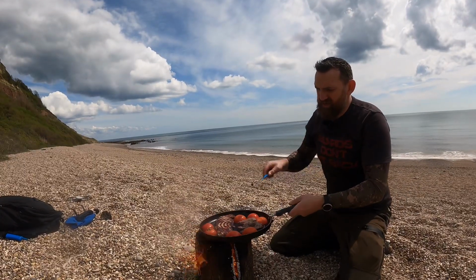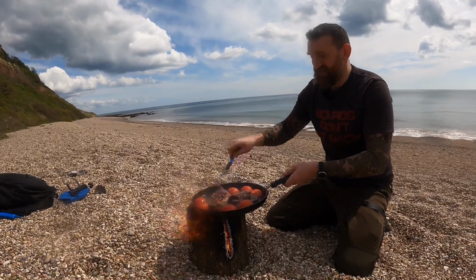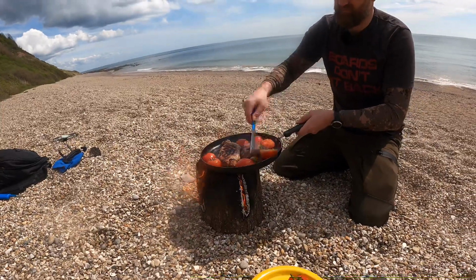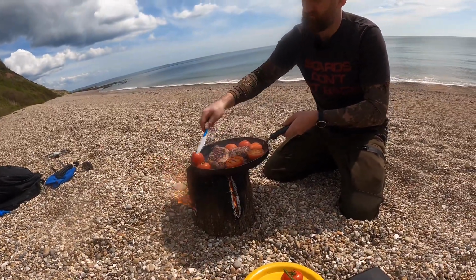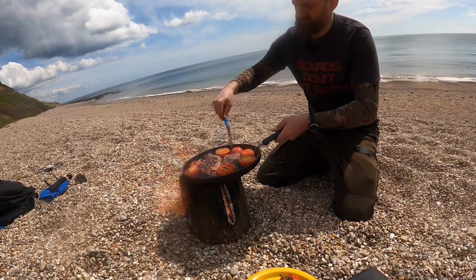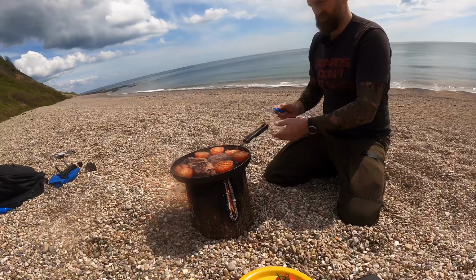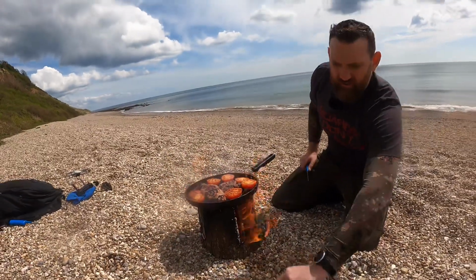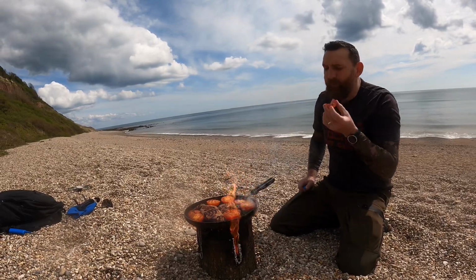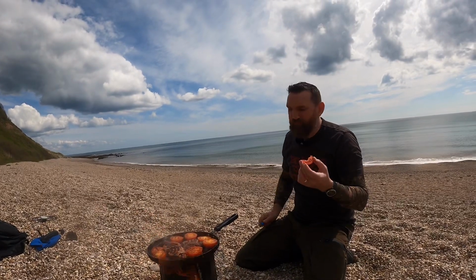So we've got the tomatoes in now. Oh, that is how I like my steak. I know you don't like yours cooked like that. Whew. We can't fit all the tomatoes in. They are really good.